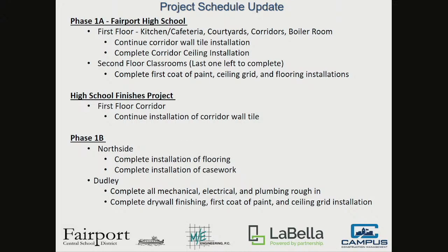So a closer look at what's going on in the building, starting here at the high school, again, continuing with that wall tile installation throughout the corridors. We'll also be looking to wrap up corridor ceiling installations. And then up on the second floor in our final classrooms, we'll be looking to complete first coat of paint, ceiling grid, and begin the flooring installations.